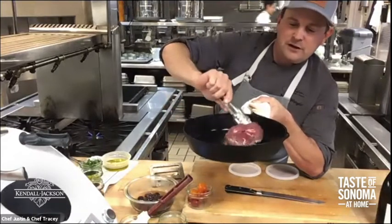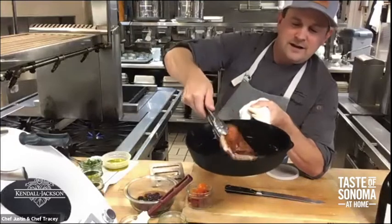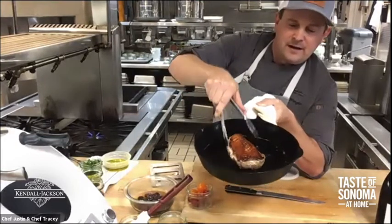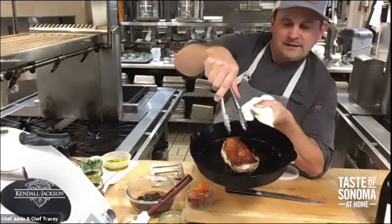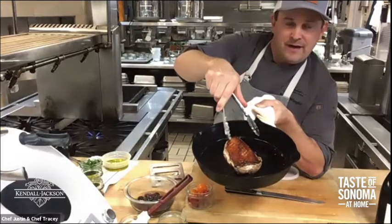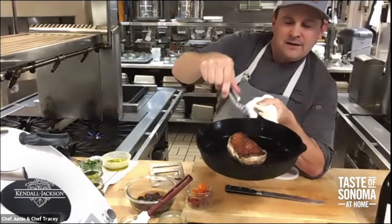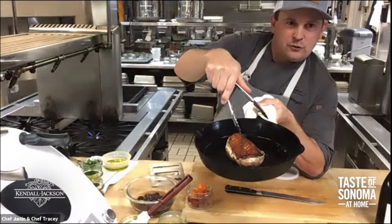So we did put a little salt on the other side. We're just gonna give it a little flip. You can see a lot of that fat rendered out there. If I was doing more than one breast in this pan, I probably would have poured that fat out. But because the pan's kind of letting it go to the side, I'm not gonna worry about that. So now we're going to let it cook maybe 2-3 minutes on this side.